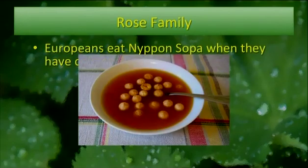Now Europeans eat something called nyponsoppa when they have a cold or flu. This is actually a look at that. It's a sweet and thick rose hip puree.